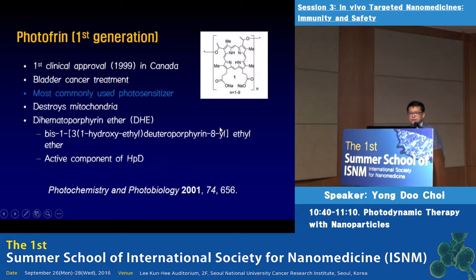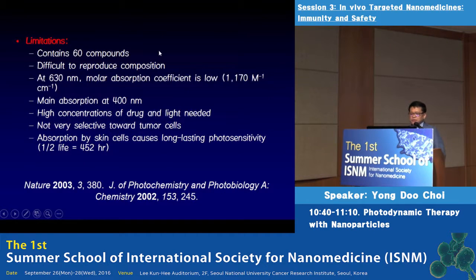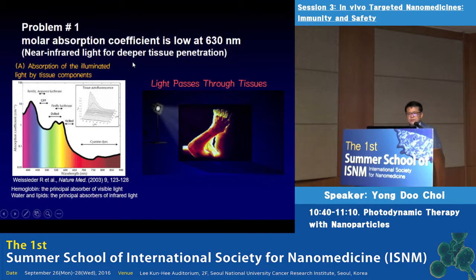Photofrin is the first generation photosensitizer which was approved in Canada in 1999. It is still the most commonly used photosensitizer. Even though it contains 60 compounds, it was approved by FDA because it has very beneficial effect compared with chemotherapeutic drugs. But one of the major problems is that the molar absorption coefficient of this Photofrin is very low at 630 nanometers.